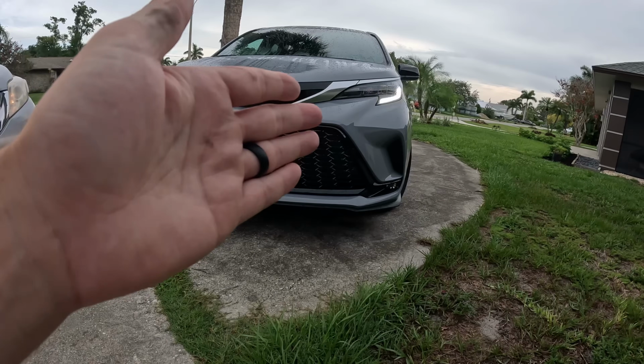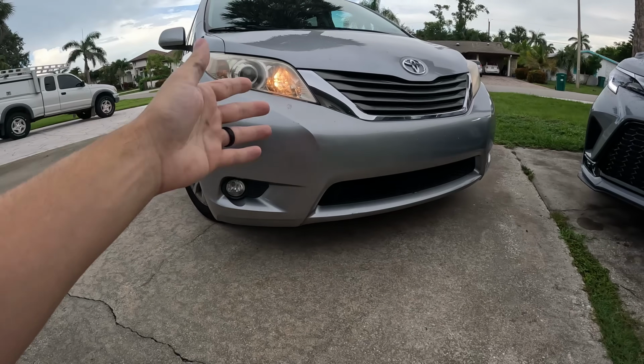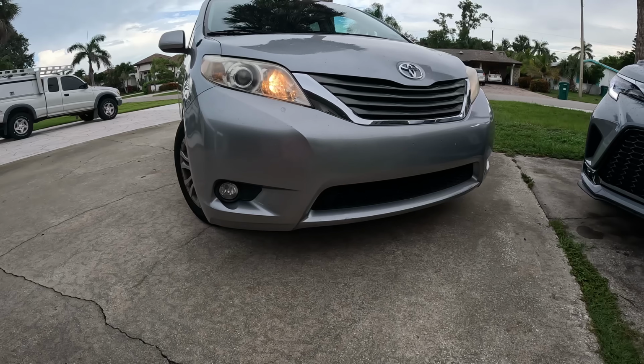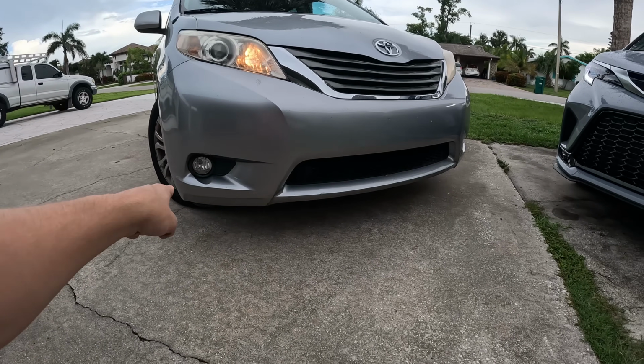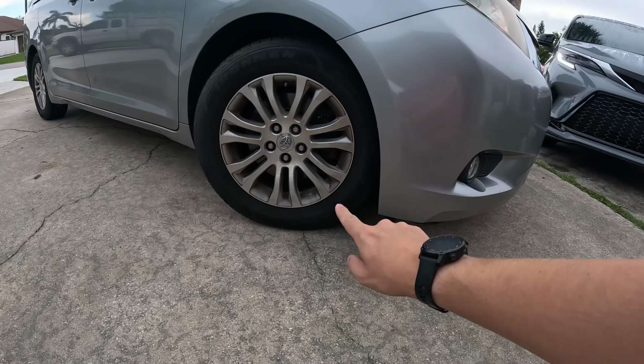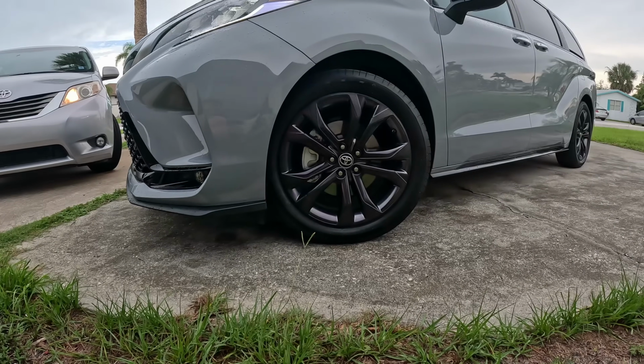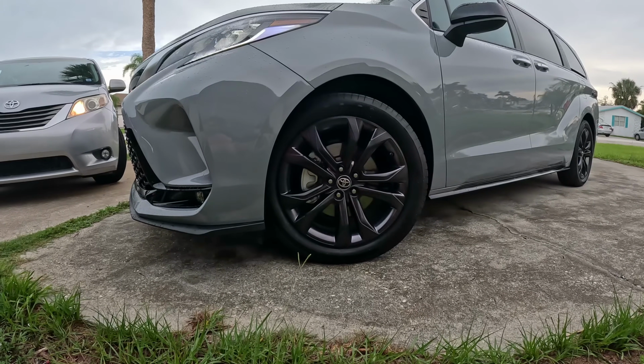You'll see the modern updated headlights as well with the LED daytime running lights. And then here we just have these ugly halogen bulbs for your daytime illumination. Down here at the bottom, we have some fog lights, as well as fog lights over there on the new model. 17-inch wheels here get the job done. And then you have these huge 20-inch sport wheels on this XSE model.